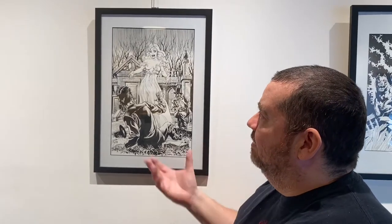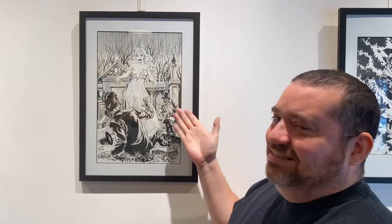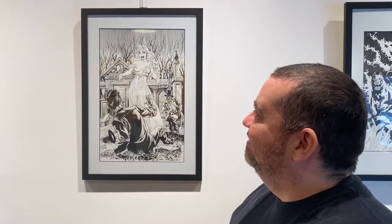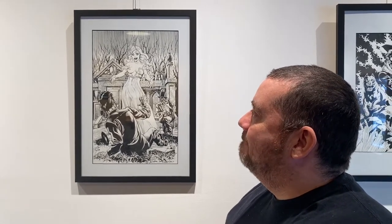I love the way that he sort of captured this scene in the cemetery. With Lucy, and you could see sort of the fear and the anguish in the faces of the folks that are there. Another very iconic scene captured beautifully. And Geof, of course, is a Marvel and DC artist. He is, yeah, well known for Conan, for his Doctor Strange.